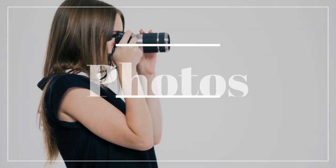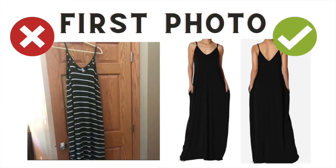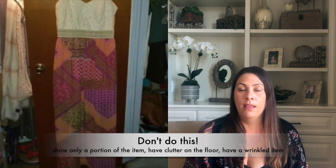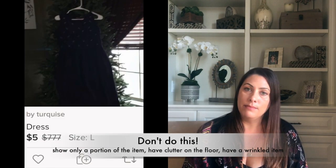Step number 2 is photos. This is super important. When people are scrolling through Poshmark, they're sometimes scrolling really fast. You want to make sure that the first photo they see is something that catches their eye. So if you're going to be doing the photo yourself, make sure that you take into consideration your surroundings, the lighting, making sure the item is not wrinkled. There are so many things to think about.